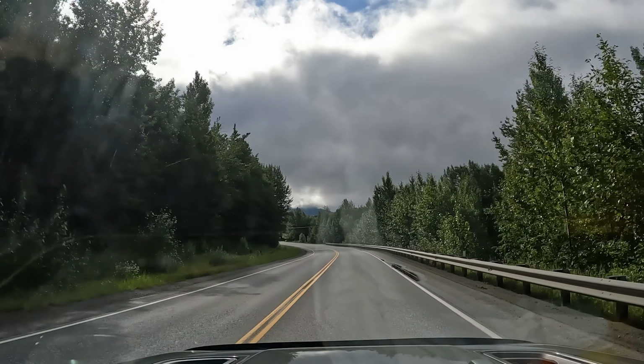The road rose to a summit and then started the descent down to sea level at Haines.